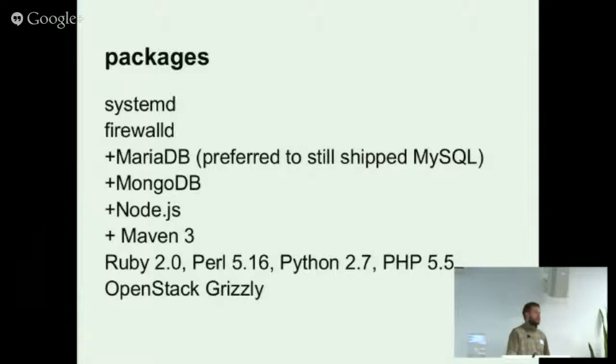MySQL will be replaced with MariaDB by default. So if you say install MySQL, it'll install MariaDB. In Fedora 19, when I went to use MySQL, all the MySQL commands were actually aliased to MariaDB. So I still treated it with the same procedure as I would with MySQL, but in the response you could see that it was actually using MariaDB.